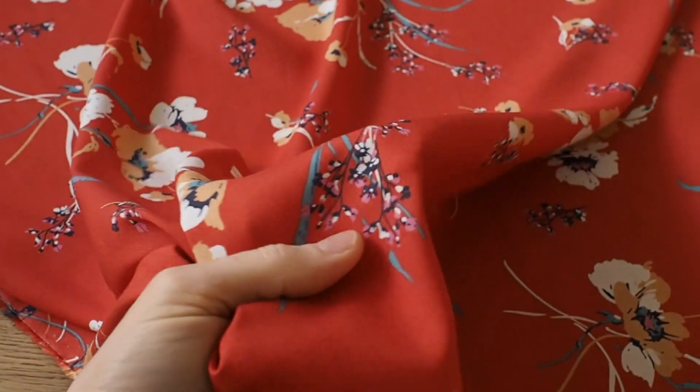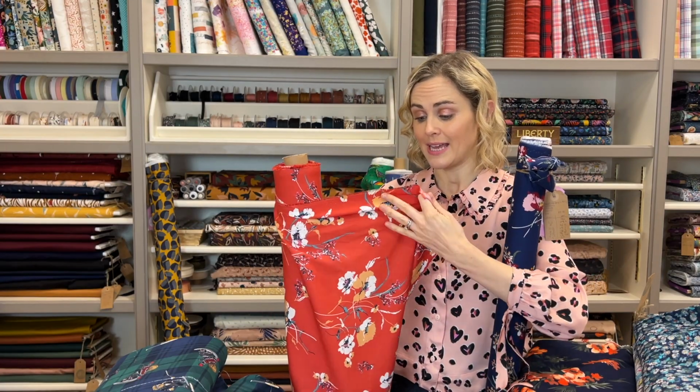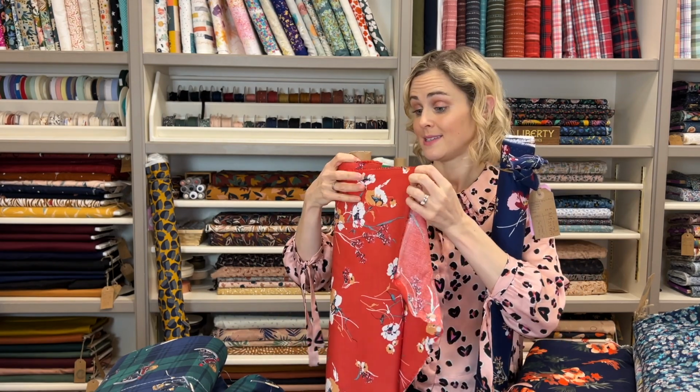So this is just a plain weave viscose. It's nice and floaty and drapey, as you can see. You can't see through it at all, so I don't think you would need to worry about lining this. So yeah, it's going to be good for tops, blouses, dresses, all of that kind of thing. Maybe a more summery jumpsuit as well would be nice in that one.